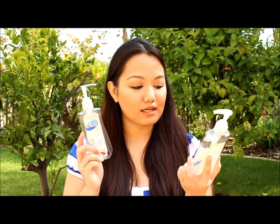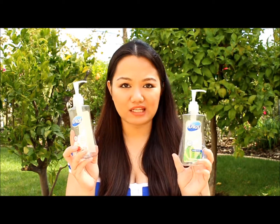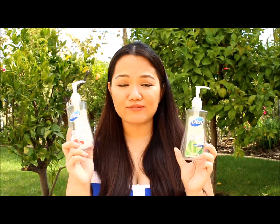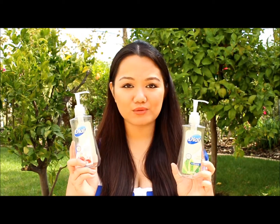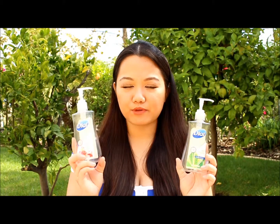I also have two affordable alternatives for hand soaps, and these are Dial. I like the Aloe and Cherry Blossom and Almond. This is my favorite. Of course, it's Cherry Blossom. Unfortunately, this has the sodium lauryl sulfate ingredient in it. If you know why that is bad, can you please leave it in the comments below? Because I have a few products that have that, and I don't really know why.